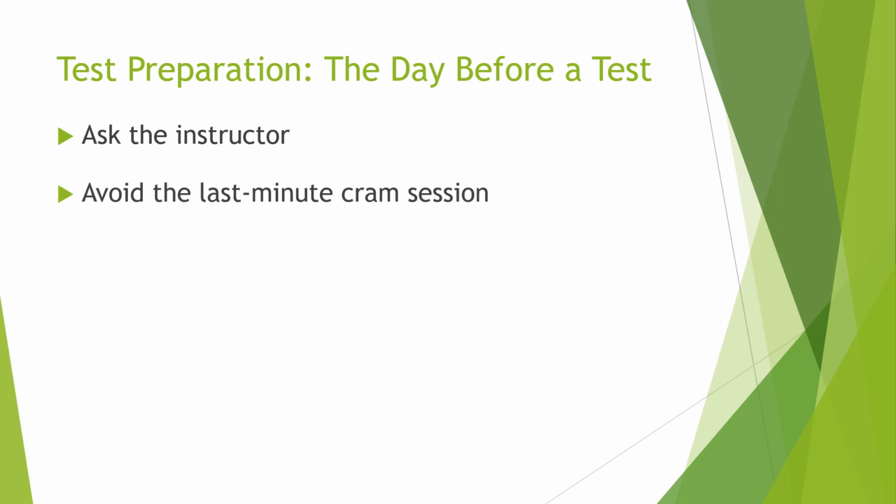Another thing, don't cram. Avoid the last minute cram session. The neural pathways that are formed when you study and learn are strengthened when you study a little bit each day. You're building new neural pathways. You're actually building new neural networks when you learn. And they're like walking any other pathway. The more times you go down it, the more you get to know it. And the same thing is true with your brains and learning.